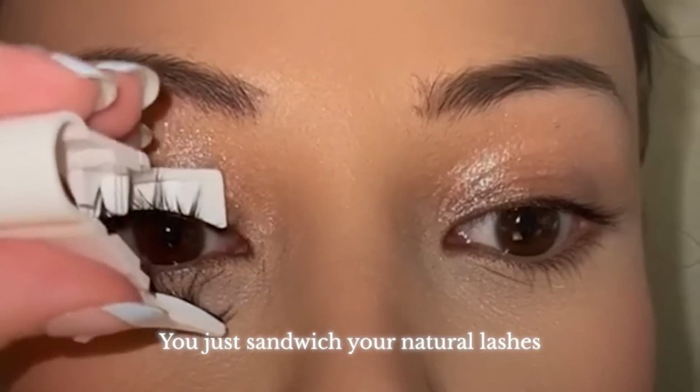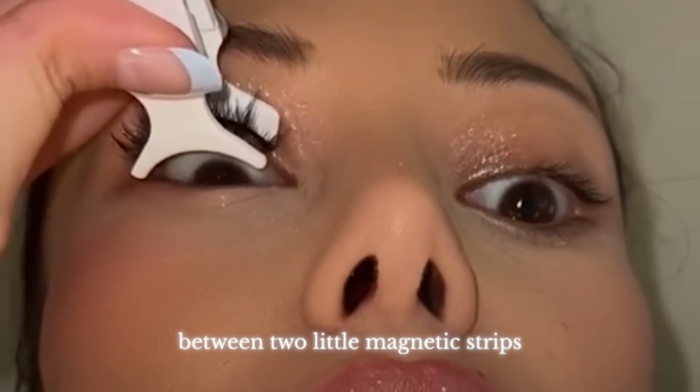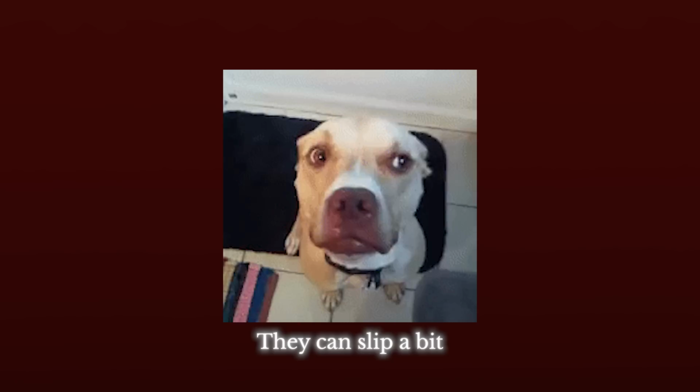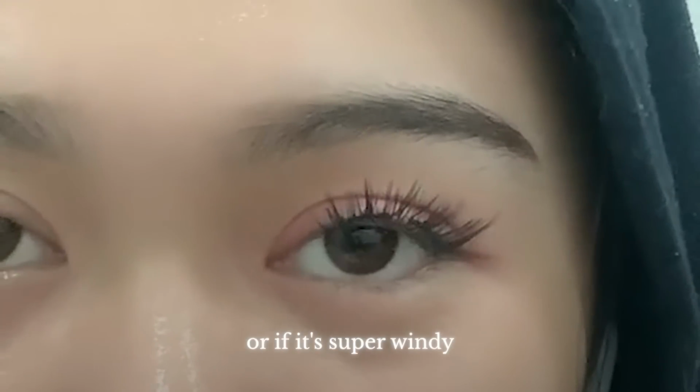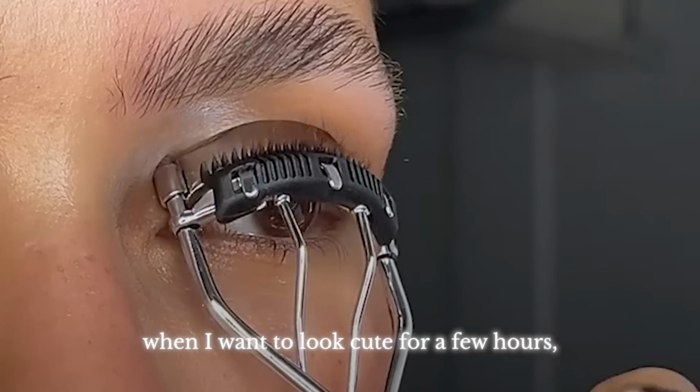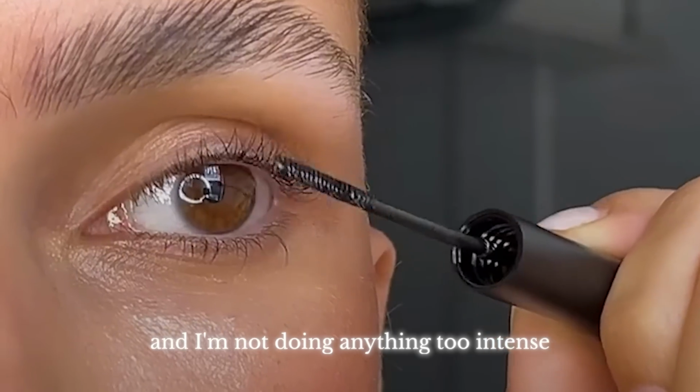You just sandwich your natural lashes between two little magnetic strips. No glue, no mess. But real talk, they can slip a bit if you squeeze your eyes too hard or if it's super windy. So I usually only wear them when I want to look cute for a few hours and I'm not doing anything too intense.